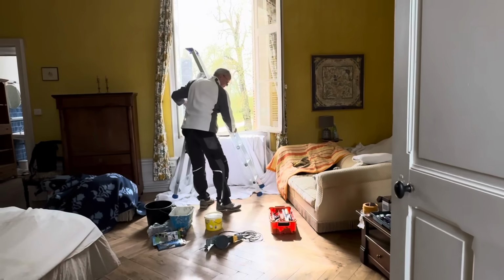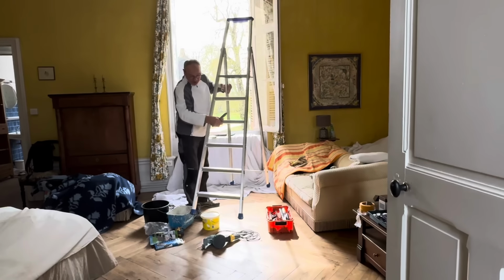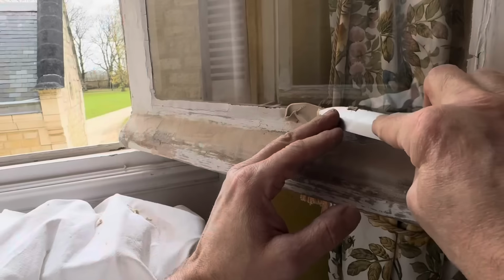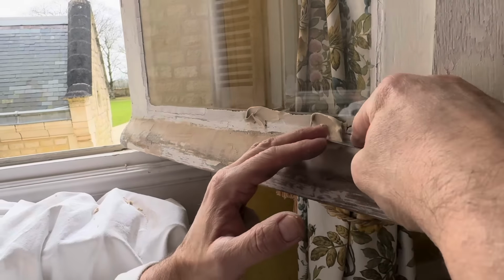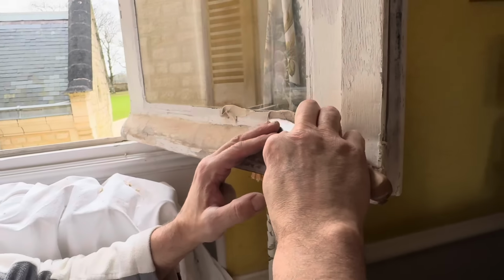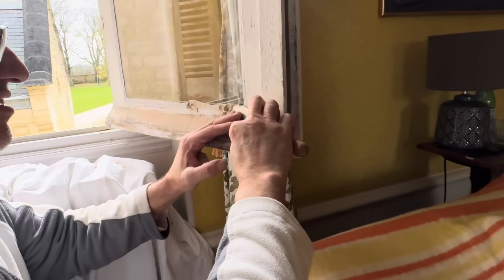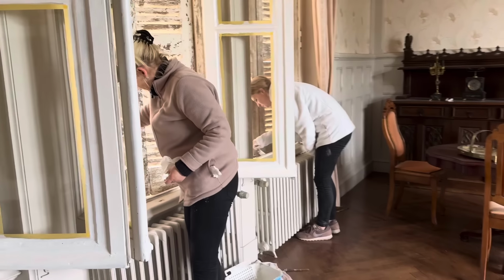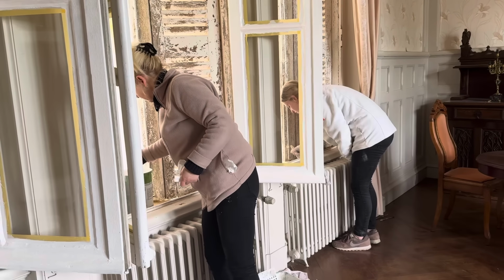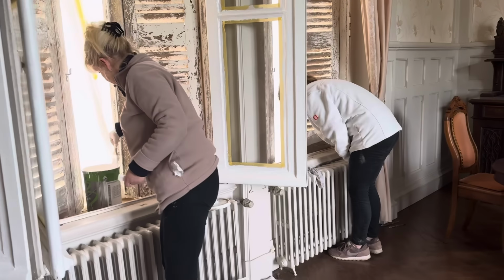My dad is still on the same exercise like before. He is working on the windows. And it seems that it doesn't take so long, but it actually does. And you can definitely say they have done an amazing job, even if we couldn't work on all the windows around the chateau, that's for sure. But one step at a time.